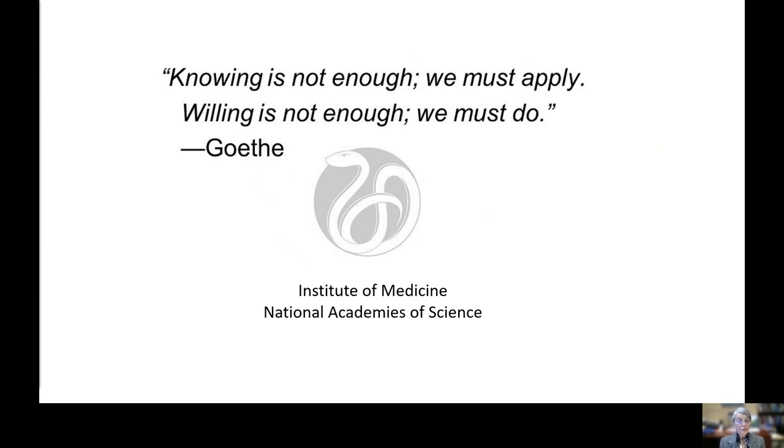This particular quote is in the front of every single Institute of Medicine Crossing the Quality Chasm or Quality Chasm report. There are about 20 of them now. Let's look at it. Knowing is not enough. We must apply. Willing is not enough. We must do.